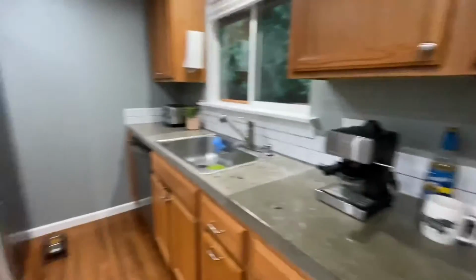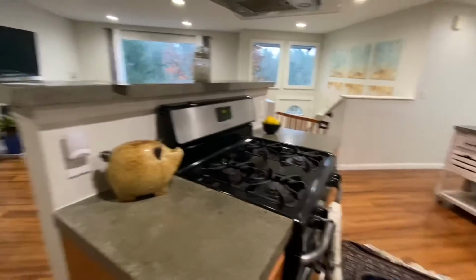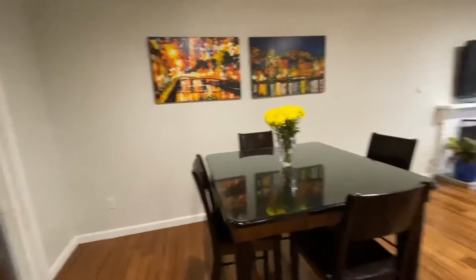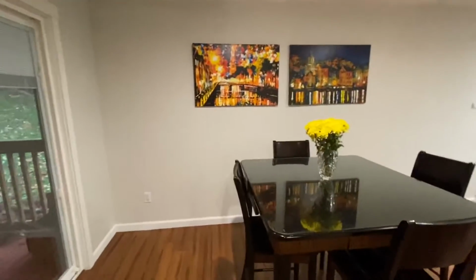So quite nice. Natural gas cooking. Good wall space in the dining area. So if you had a hutch or a buffet, which could supplement kitchen storage. And then again, I'm not going to go wander the yard too much.